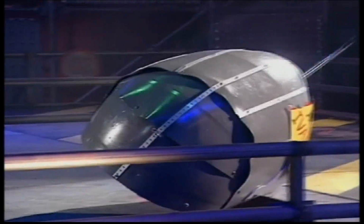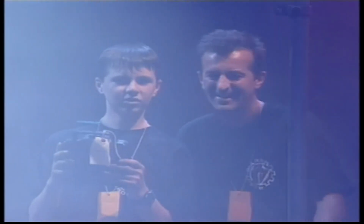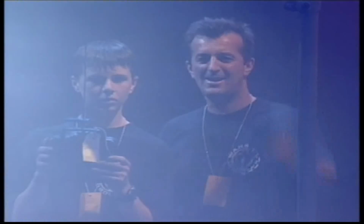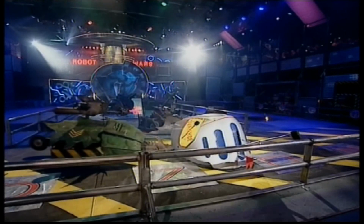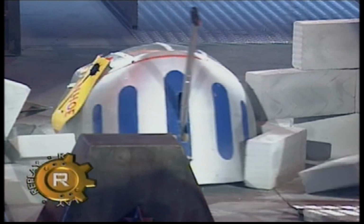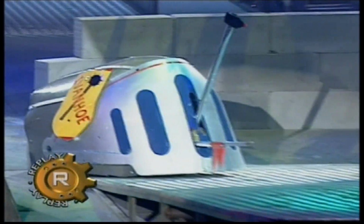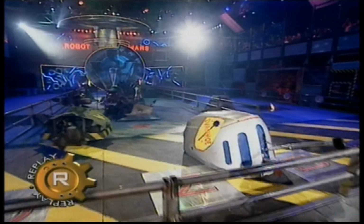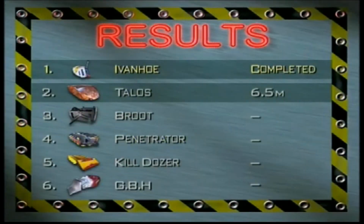In comes Shunt. And also the sergeant in there. Still Ivanhoe is going. It looks like some great metallic grey slug. They're through, Ivanhoe. Cease. Great power early on through those cement blocks. Got stuck there, but eventually through. A complete run from Ivanhoe. Completes the course ahead of Talos.